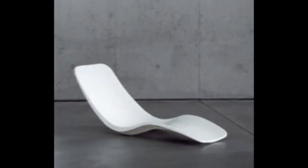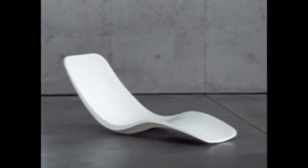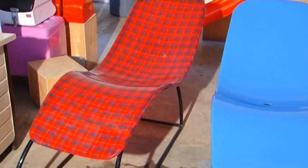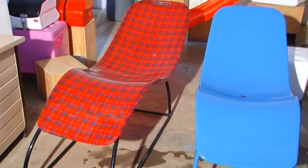Fiberglass swimming pool furniture. Our furniture can withstand extreme weather conditions, and since they don't expand or contract like plastic or steel, they look pleasing to the eye even after misuse.